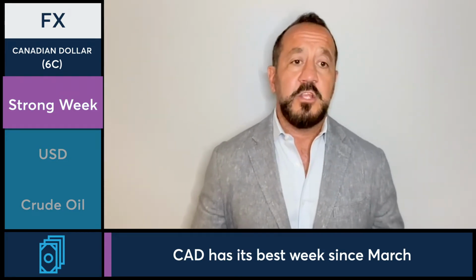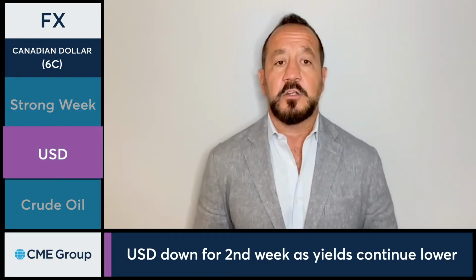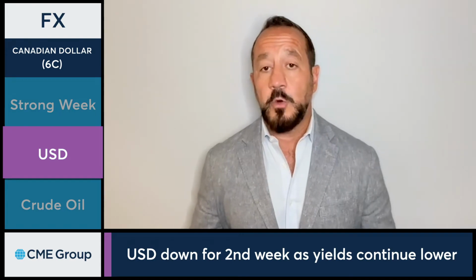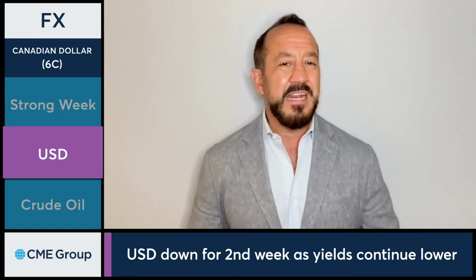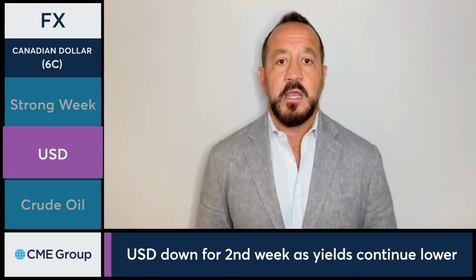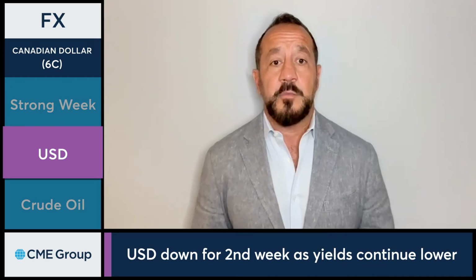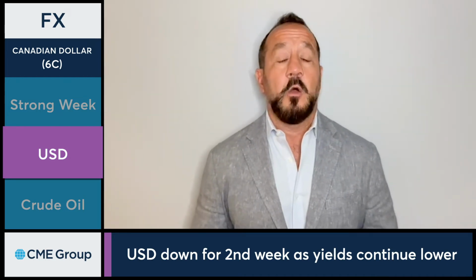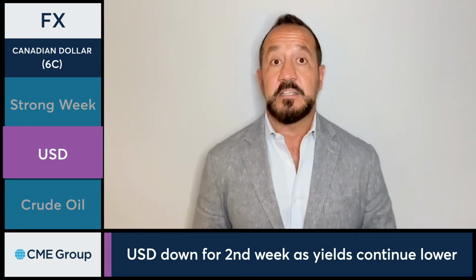Now, the U.S. dollar is part of the reason for the tailwind with the loonie. The dollar completed its second week lower as yields continue to go lower in the U.S. In aggregate, meaning against all the majors, give or take, the dollar was down over 1% for the second straight week. It fell almost 1.5% against the euro, 1.1% against the pound, and 0.5% against the yen, including the 0.8% that it fell against the Canadian dollar.